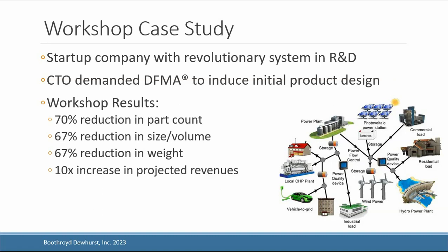Now, the chief technology officer was familiar with DFMA, and he knew that he did not want to take this lab model, proof of concept model, and commercialize that. And so he brought me in to work with his team to induce the initial product design. So take that proof of concept design and come up with a product design that was in fact producible.